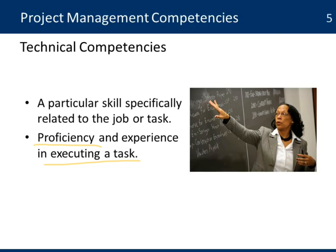It also includes your skills and your technical competencies to manage certain tools or processes, for example, understanding accounting, understanding the procurement process in your organization, or using scheduling software. Those are going to be the technical competencies that are needed for the type of job as a project manager.